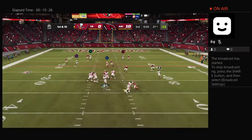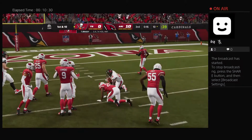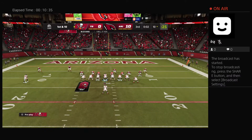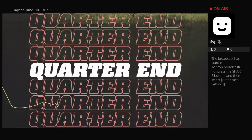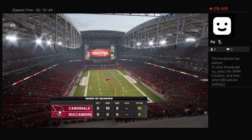Brady going to throw. To Evans on the slant. And they'll get this down to the 10. 17 more yards. They had 17 on the previous snap as well. 3 quarters in the books. You're watching the NFL on EA Sports.